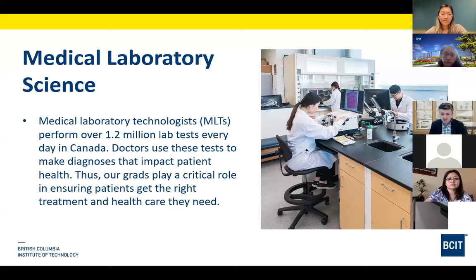And actually, this image here is one of our student labs, the histology lab, where we have a group of students working on a couple of assignments in this space. Next slide.